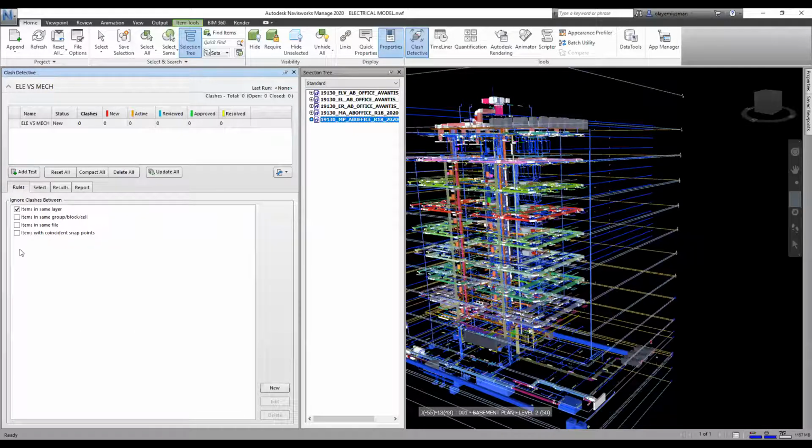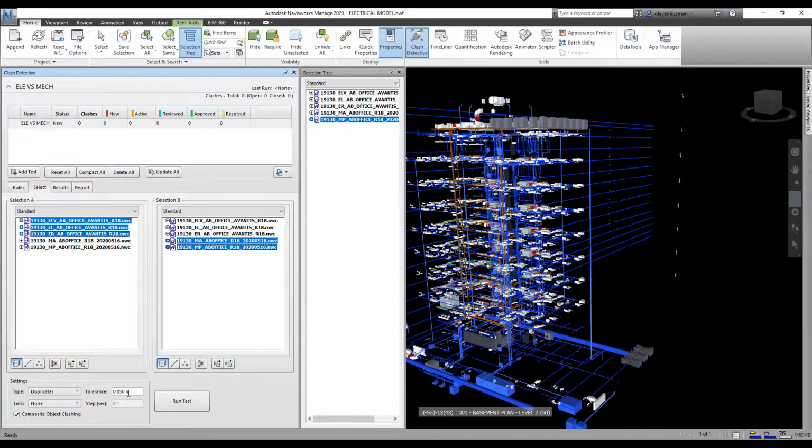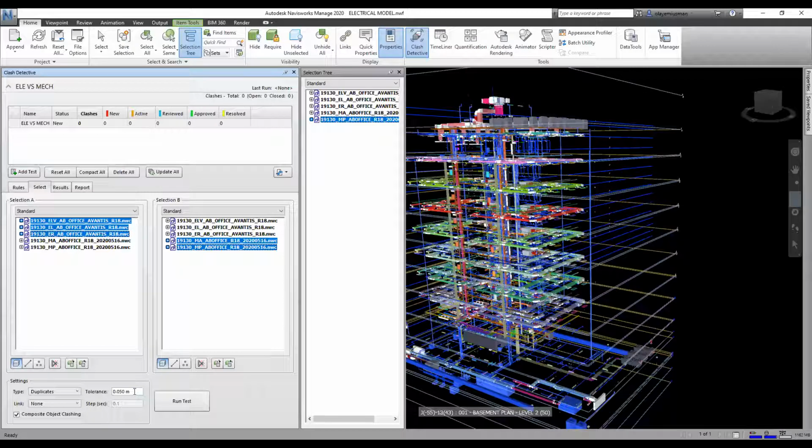So we need to ensure that your rules are set. Now, clearance and tolerance. Tolerance is more of sensitivity. How well do you want to allow your sensitivity to be? I always say this comes in when you are building your BIM execution plan. From my own level of experience, I've been able to understand the kind of tolerance I should allow for a particular model. And when you have your own software, the tolerance level might not be 0.5, it might be 0.1 or so, but let's just use what we have here just to go on.